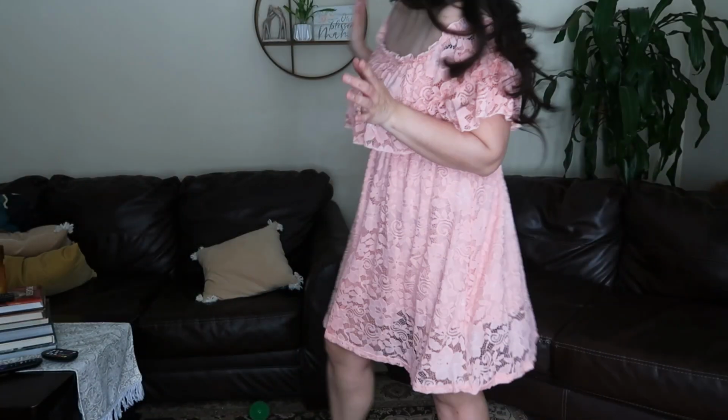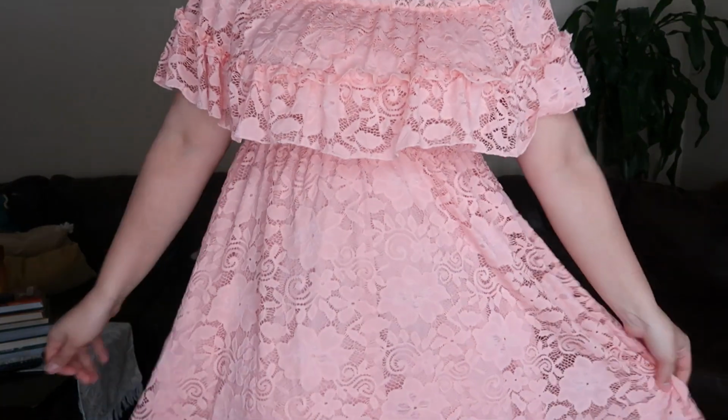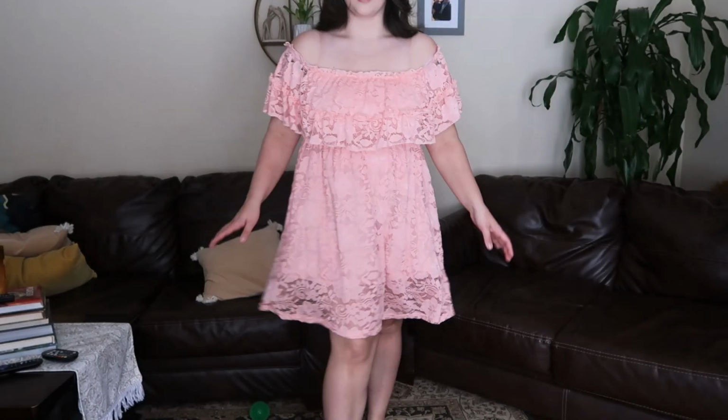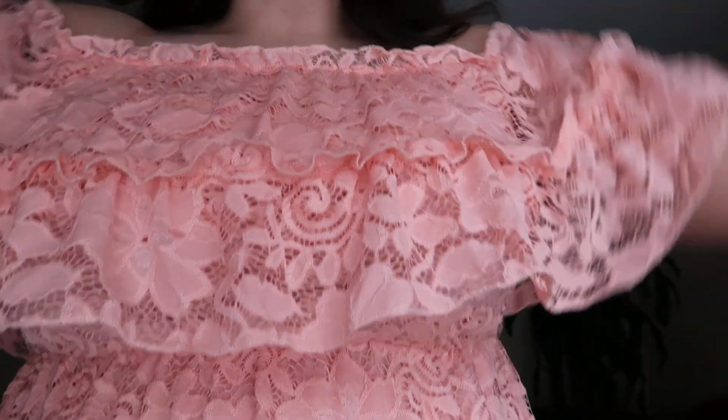All right, so here is the next dress and I'm loving it. As you can see, it's lacy. It's just so pretty. I love this. Definitely so excited to wear this this summer. It has this stretch right here, so it's perfect. It probably would go up if you put your arms up. I actually have my straps on my shoulders, so I can't even really do that for you.